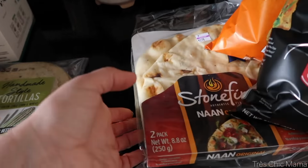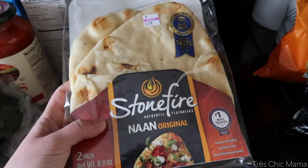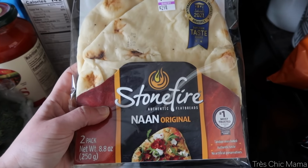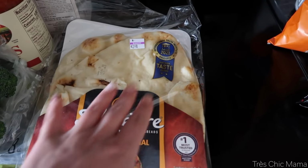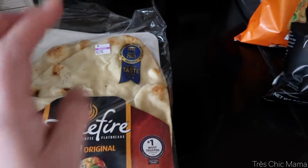I did get some naan bread. I love to have these in the freezer for a quick flatbread pizza situation. I usually like to get the garlic ones, but they just had the plain, so that is fine. Or you can chop this up and have this with hummus. Sydney enjoys that too, so do I.